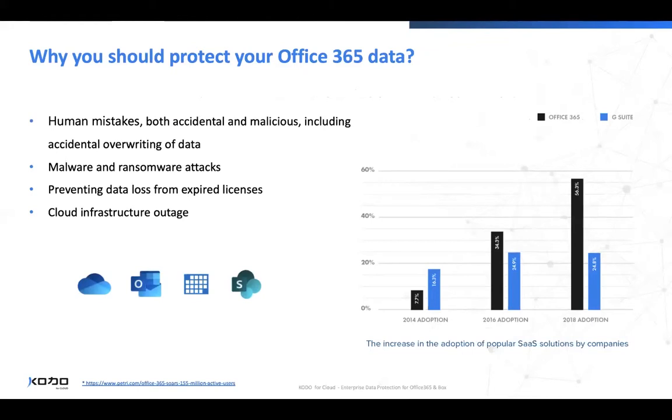Now, why should you protect your Office 365 data? Well, first of all, there are human mistakes, both accidental and malicious. So there are people who accidentally remove their data and we're looking to restore them. And while it's not that hard to restore a file from a hard drive, it's becoming a problem if you delete all of your emails or a whole catalog, or it's just disappeared and you don't know where it is. So this is where KODO for Cloud will help you. We of course have attacks on companies by malware or ransomware. In these cases, KODO can also provide you a way to restore your data that's been encrypted or lost.